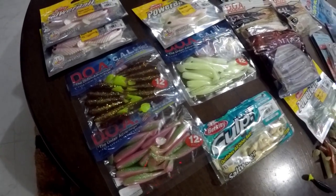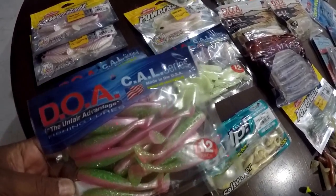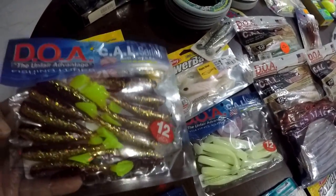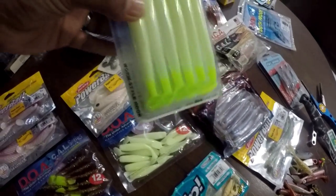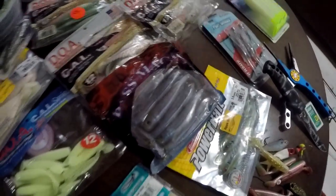Okay, to start off with the soft plastics, for sure, I must have the DOAs, the DOA Carl's, Electric Chicken, Glow. I bought this color last week or the week before. We have a wide selection. I also have the bigger DOA split tails as well. I got these at Monkey's to try out. These are 4-inch, all bigger than these, so we want to see how they work out.